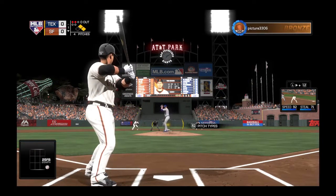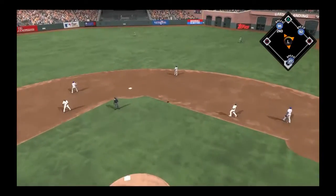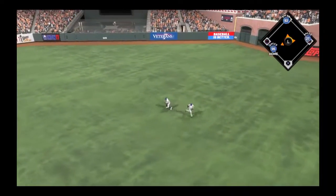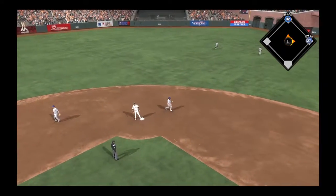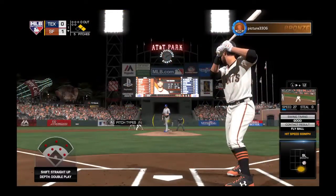Well, I know the last thing he wants to do is load the bases right here. So the pressure is on right now to get back in the strike zone. And that's going to fall for a base hit. Henson is on his way home. And the run will score as the Giants stake themselves to an early 1-0 lead.